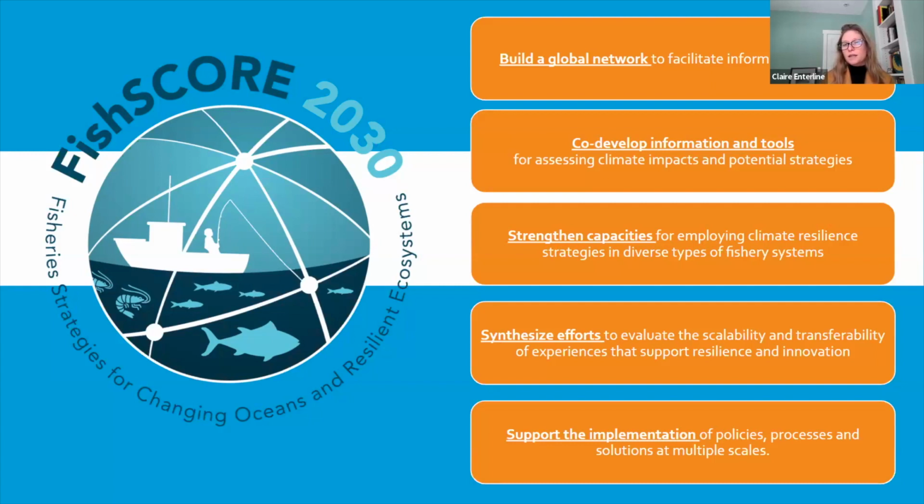And this will be through projects that we both directly support, and then also that come to us through the UN Ocean Decade process for alignment with FishSCORE that we can support in a more general fashion. To synthesize the efforts and the local and regional information to evaluate the scalability and transferability of experiences that support resilience and innovation. And then finally, to use all of that information that's gained through the network, through those experiences, through those discussion groups, and through those on-the-ground work to recommend and support the implementation of policies, processes, and solutions at multiple scales, from local to global.